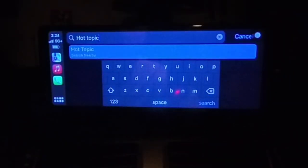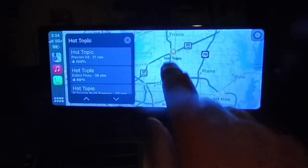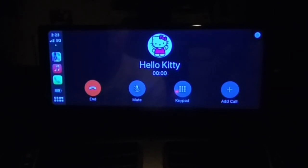It's kind of hard to show off the maps without doxing myself, but it's simple to find your favorite places. And of course, you have the phone to call your best friends.